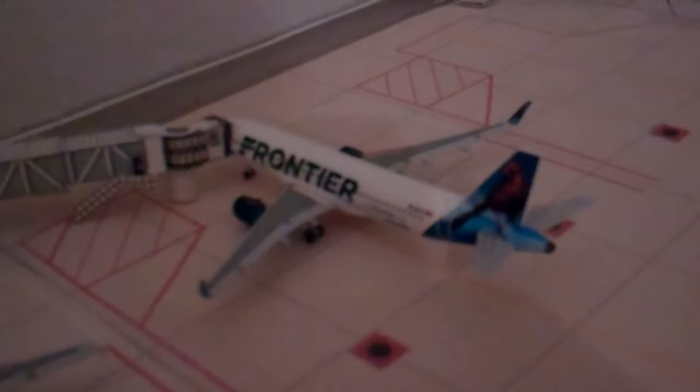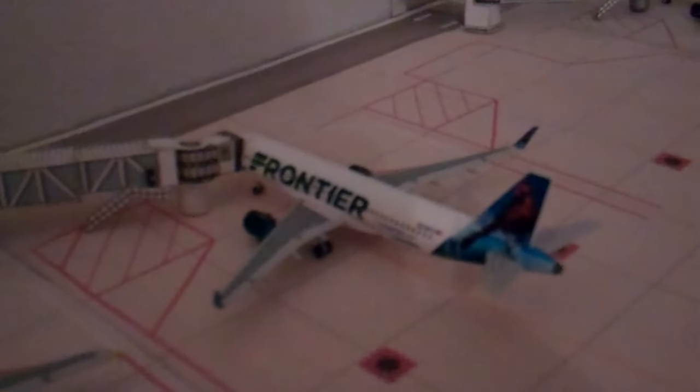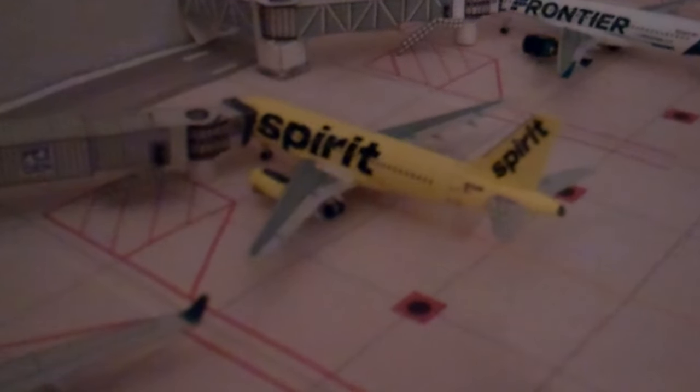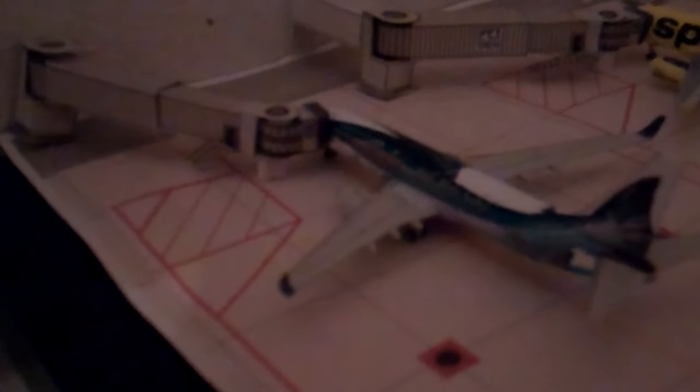Then we have a Frontier 320 with Sharklets, new colors, Orville the Cardinal, boarding in 25 minutes for Denver. Then I have a Spirit A319 Barefoot colors, passengers that are deplaning from Atlantic City will head to Fort Lauderdale. And at the end we have an Alaska 737-800 Salmon 37 colors, servicing for Portland, came in from Seattle.